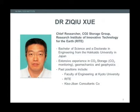Prior to taking up his role with RITE, he's had various other positions with the Faculty of Engineering at Kyoto and also with Kiso Jiban Consultants Company. So Ziqiu has a Bachelor of Science and a doctorate in engineering from Hokkaido University. And with that, I would like to pass on the presentation to Ziqiu. So Ziqiu, the floor is yours.